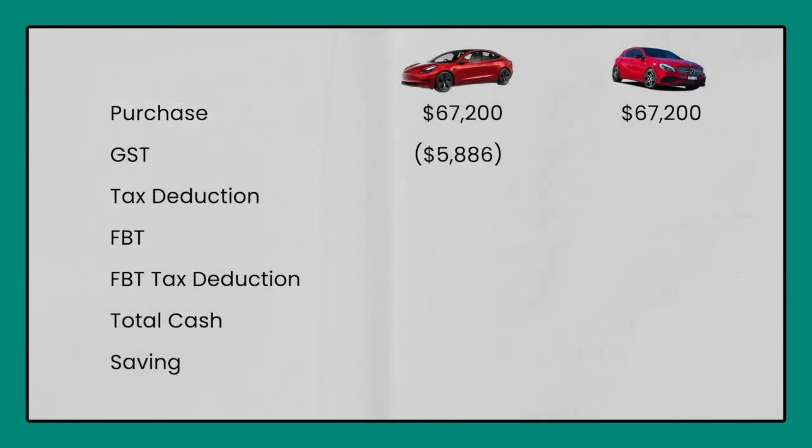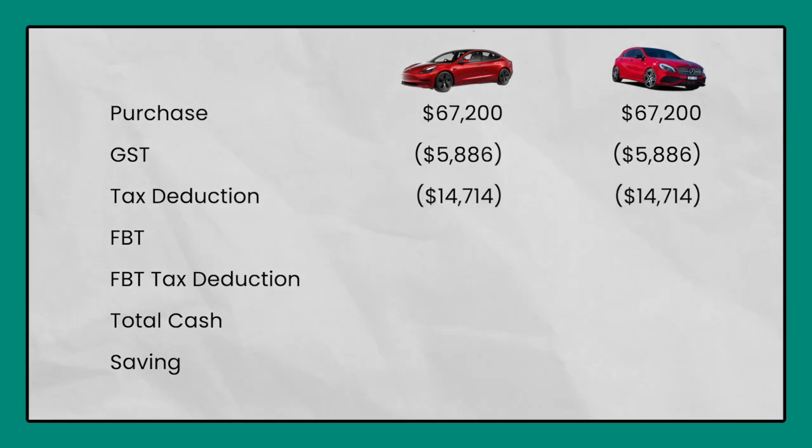So if you buy the Tesla for your spouse, you can get back $5,886 immediately by claiming the GST that you paid. And you can also do this if you buy the Mercedes. With both cars, you can claim a $58,855 tax deduction under the temporary expensing rules, which will save you $14,714 of tax. The Tesla is eligible for the FBT exemption, so there's no FBT liability that you have to pay.